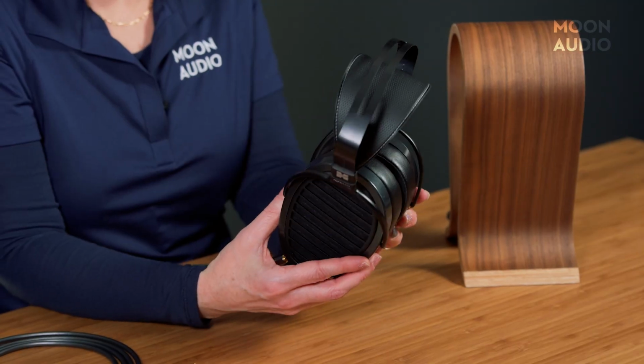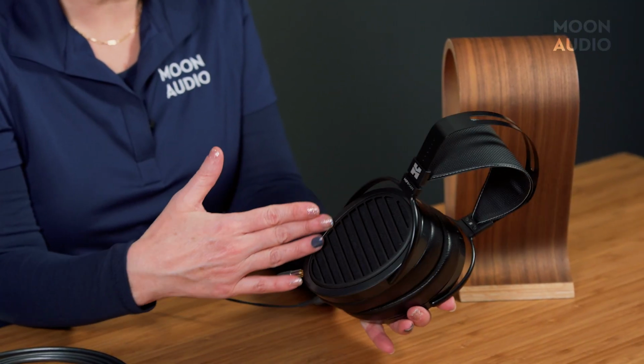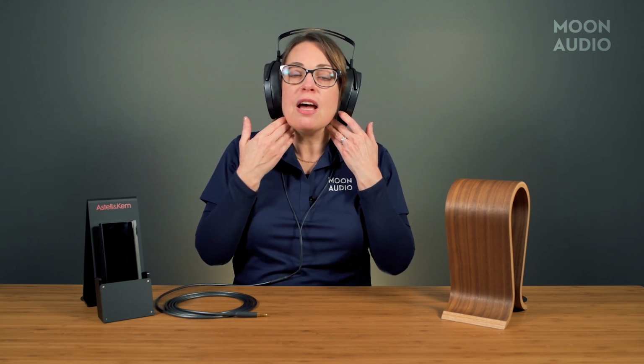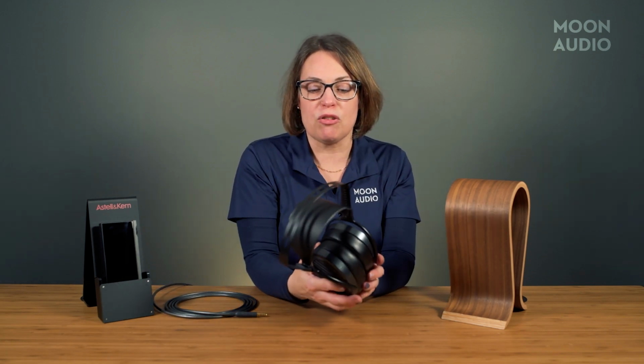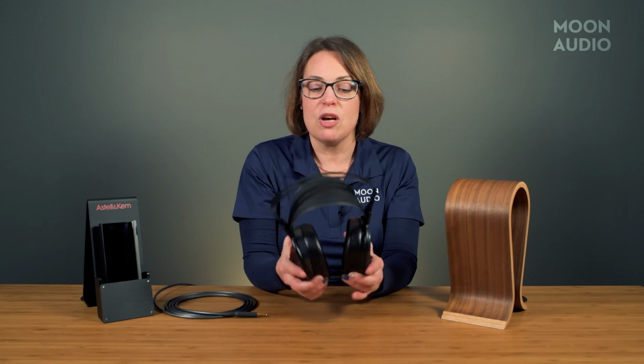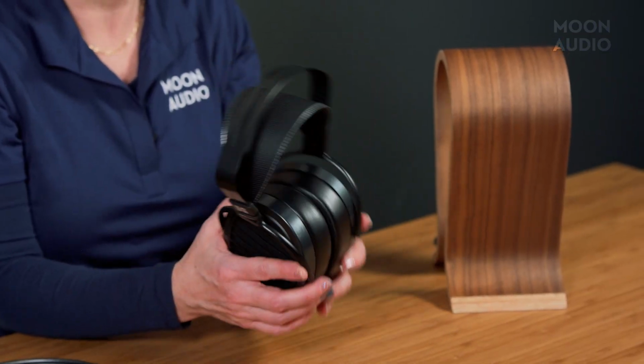So I think this headphone is pretty comfortable. The ear cups are on the larger size. So for me and my smaller head with smaller ears, I do feel that they're coming down right about to the tip of my jawline. So again, really comfortable, but a little bit large on the ear cups for me. But overall, I think it's a really nice looking headphone, comfortable, cushy ear pads, well made, well designed.